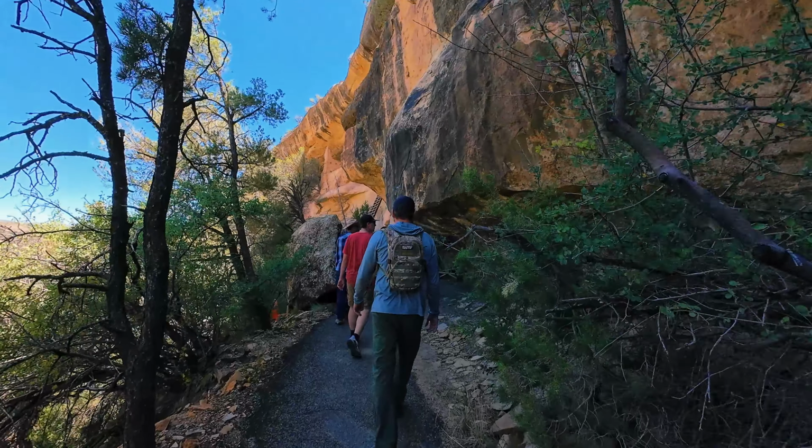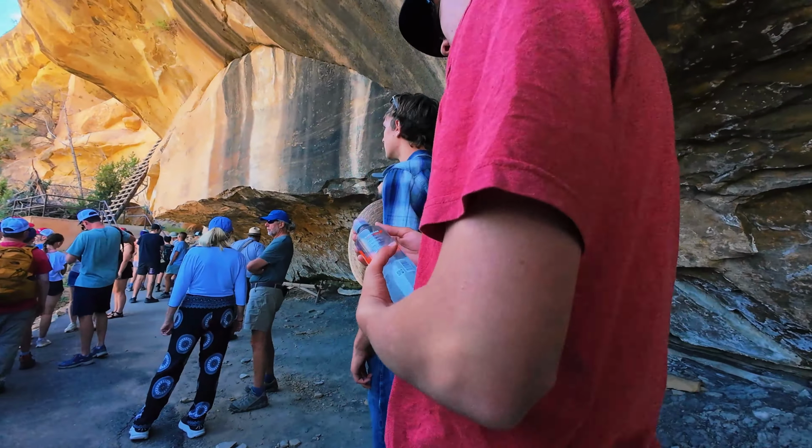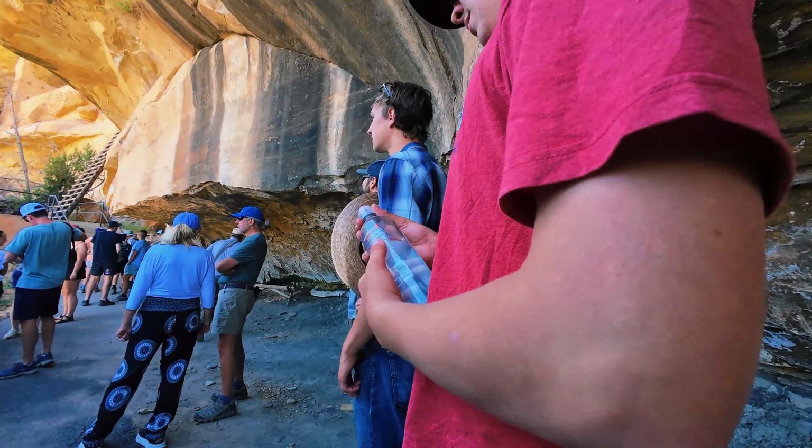Here's our first stop. It's not super vertical. Well, I thought it was going to be like the Via Ferrata, instead of being like this.